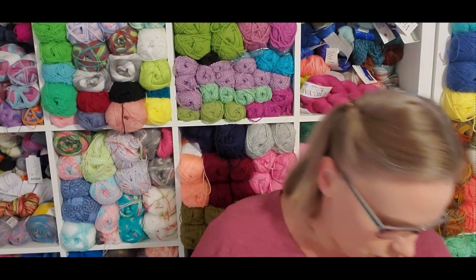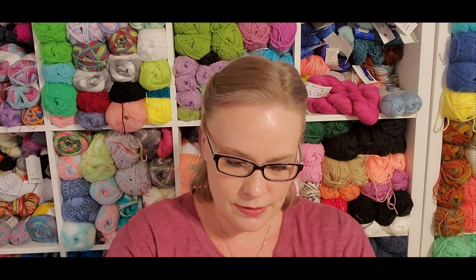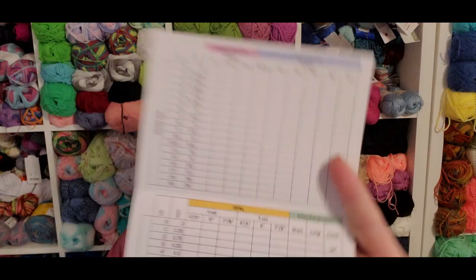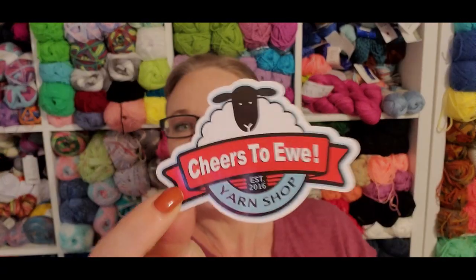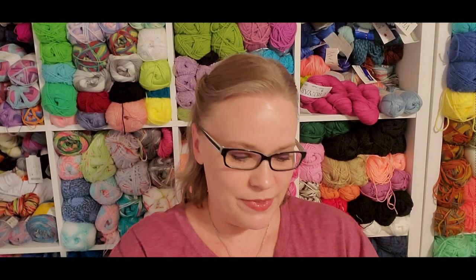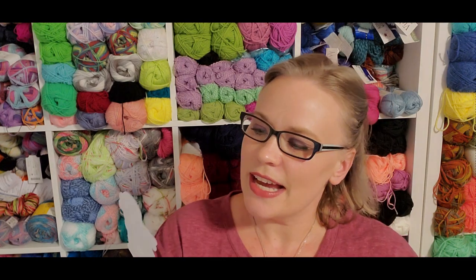since it was our first time shopping there, we got a little pocket needle. Ooh, needle tracker. So you can put what needles you have. We got a sticker with their shop name. We got this cool fancy letter. It says, Hand-Dyed Diva.